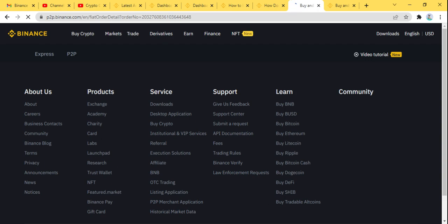Since we want to buy Bitcoin worth 1,500 naira, we're going to wait. Once this page loads up, it's going to show us the details of this particular merchant, so we can make the transfer to the person's account.